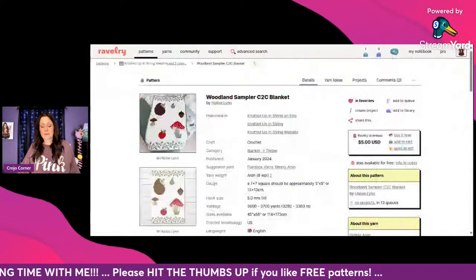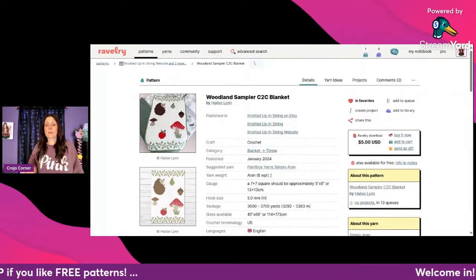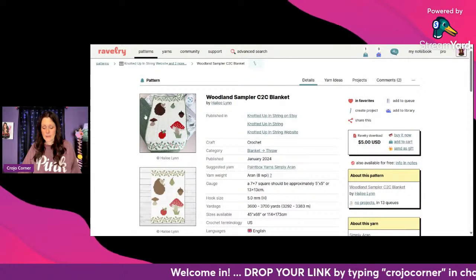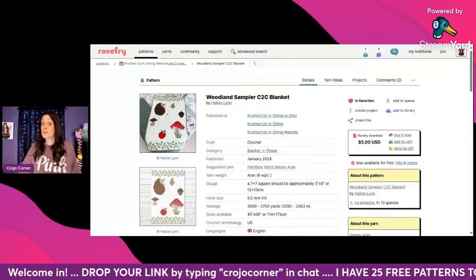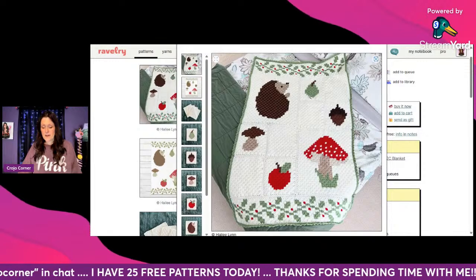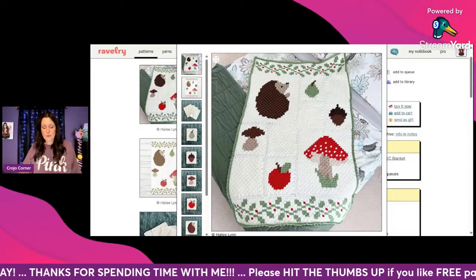This is one of my favorites right here. This is the Woodland Sampler C2C blanket. Now, when I think of a sampler blanket, I don't think of C2C, but this is a bunch of different squares sewn together. So it is a sampler. And this is using Aran weight paint box yarns and a 5mm hook. You need 3,600 to 3,700 yards. So that's a lot. But isn't this the cutest with the little hedgehog, pears, acorn, mushrooms, an apple, some holly? Isn't that just so pretty?